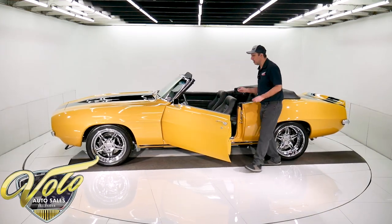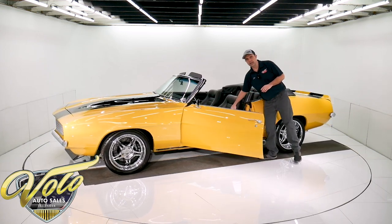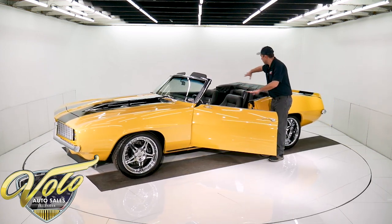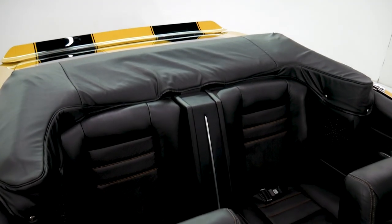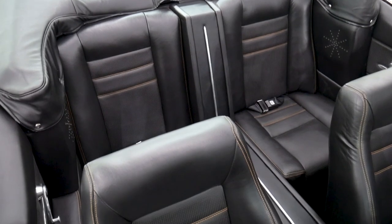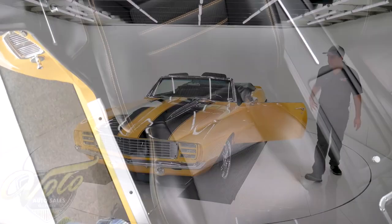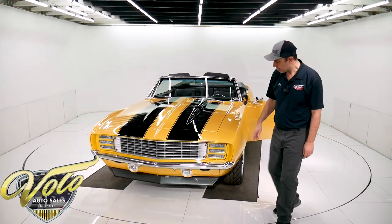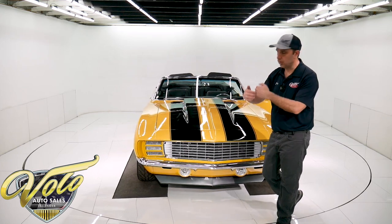Really nice, very tastefully done high-end interior, and it is soft leather. I mean glove soft leather used throughout. Bucket seats in the back. The center console goes from front to back. They're adjustable sport seats, custom door panels with some really nice custom billet trim. I'll open the headlights in a minute, but they're electric motors that zip open, zip shut.